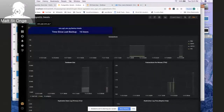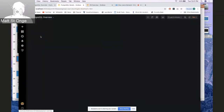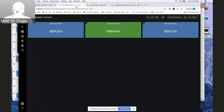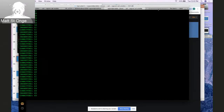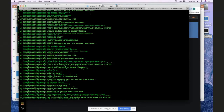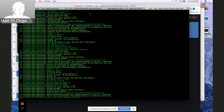So let's bring it down. I'm going to do the full node takeout. The way I'm going to do that is I'm going to restart it. Remember the name of the node. I'm going to do a reload because it's going to end up restarting it and bringing it back.